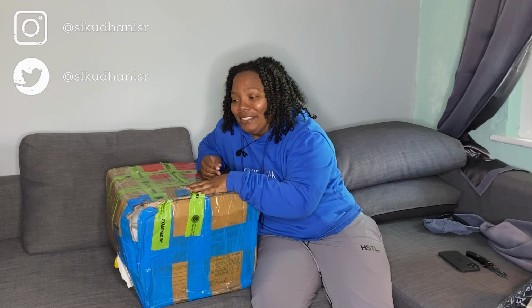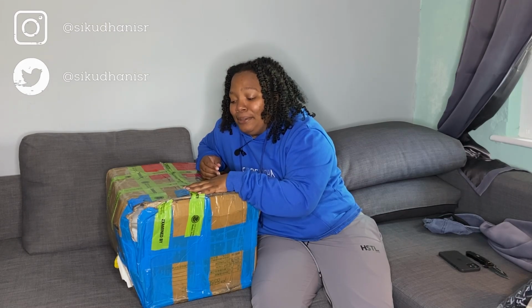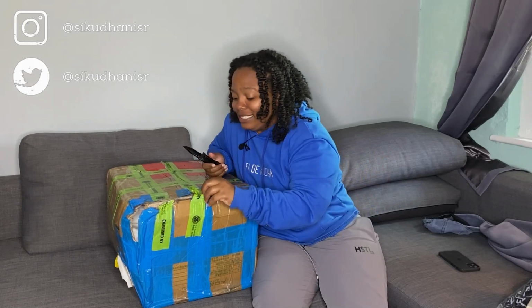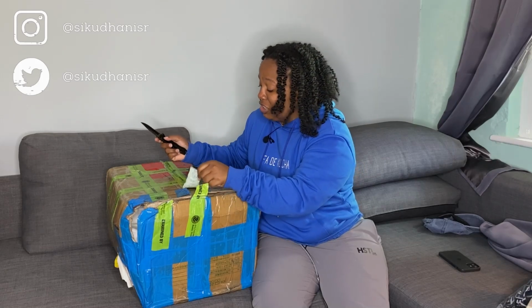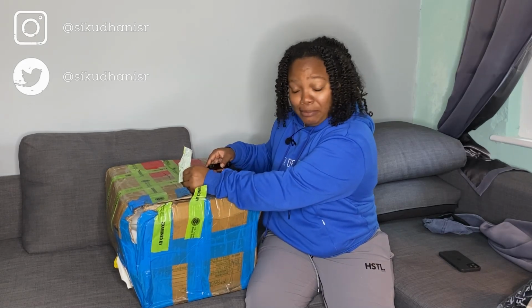So let's see if they printed them right, because I'd be highly upset. Whew, I ordered a lot. I ordered too many for them to mess up. Let's see. As we can see, I got that lovely green tape from the US Customs and Border Control. Why, thank you for checking to make sure everything in here is good. I trust that you didn't damage anything.